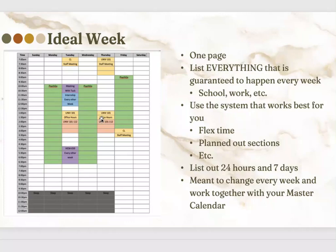Now, this can look however you want it to look. I have some students who will mark out specific times when they are going to do specific tasks. I don't always function well that way. So what I would do is I would mark in flex time or study time and just make it a general time that I was going to work on schoolwork or things like that. This also helped me know how I could shift things if I needed to be flexible with my work schedule, so that I knew what was going on.